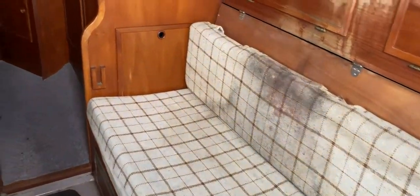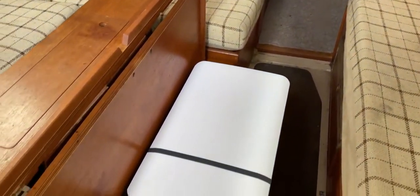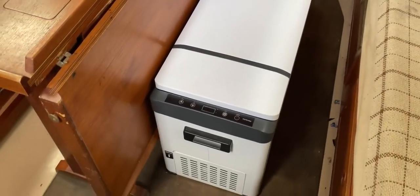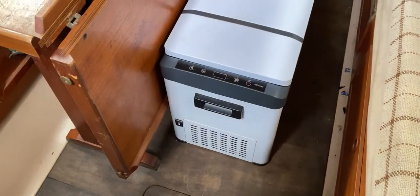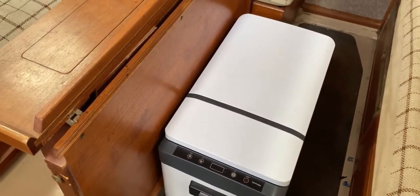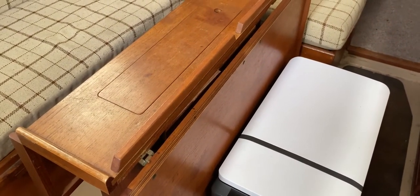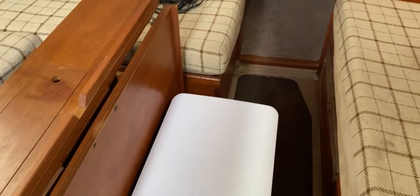Looking forwards, so let's go through. Just before we go in there, let's have a quick look down here. So we've got a bare wooden floor here with two little hatches inset to allow access to the bilge. One of the hatches is underneath the portable fridge unit here. We've got the table here with two fold-up leaves. Plenty of room for a few people to sit and dine around that, no problem.